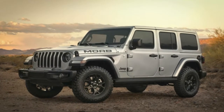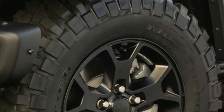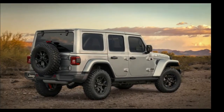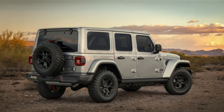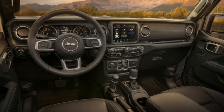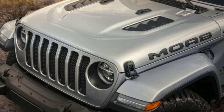It's easily identifiable by the big Moab lettering on the hood, but there's a lot more to this limited edition model besides its graphics. The Moab borrows its hood and steel bumpers, complete with removable end caps, from the Rubicon. The 17-inch wheels are painted in a low-gloss black that matches the headlight surrounds, grille inserts, and tow hooks, and are shod in 32-inch mud-terrain tires. LED lighting clusters are standard front and rear.